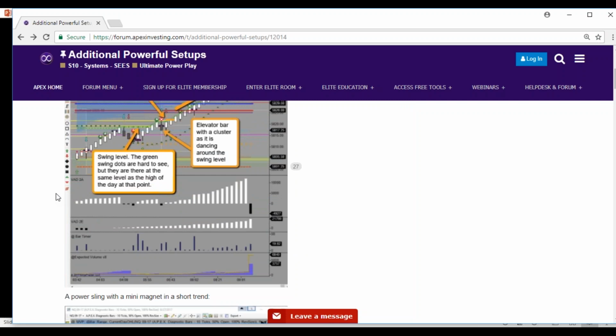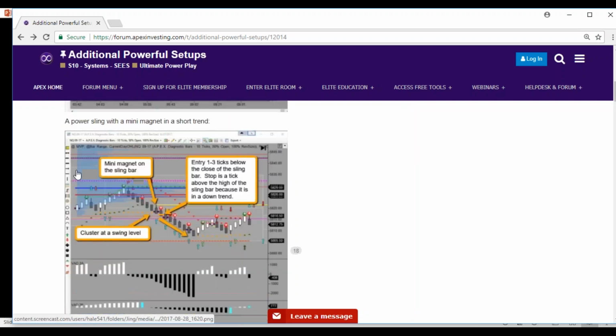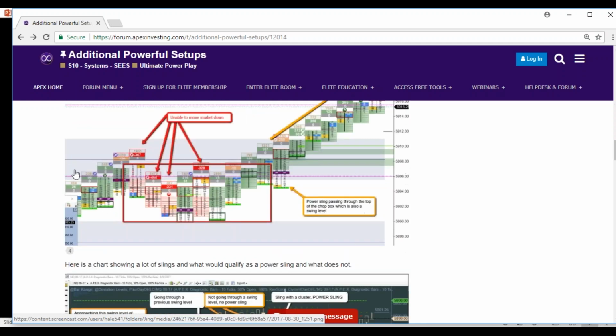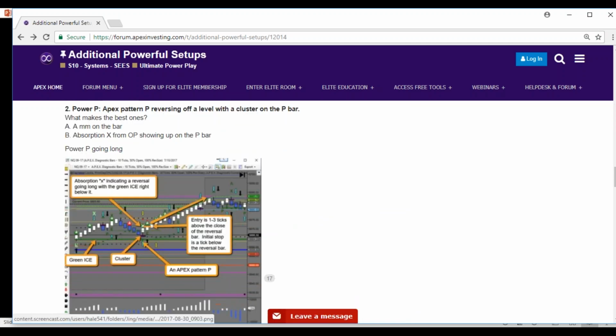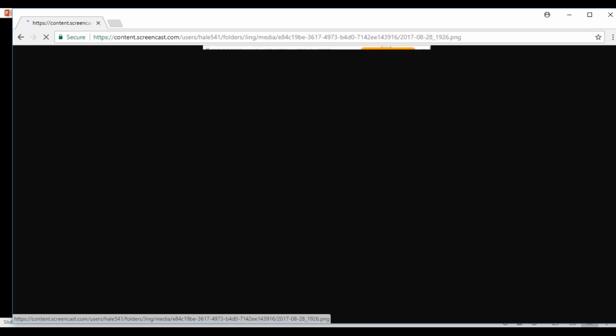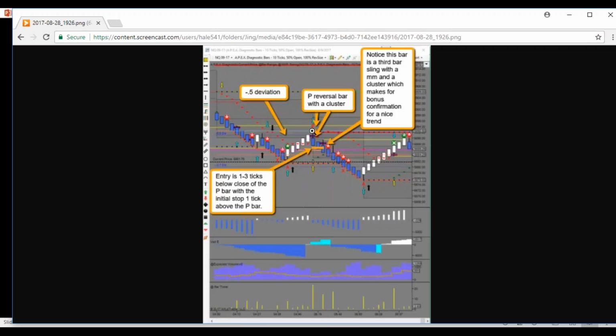For example, if you're taking a power X or a power P that we were looking at, let's pull up a couple of those here. Let's take a below, like on that one right there. Where did it happen? Or let me ask you this. I need to nail this home. This was our setup bar. The bar closed down. We enter 1 to 3 ticks below it. This bar right here gives us 5 ticks, right? So we're already a few ticks into that.